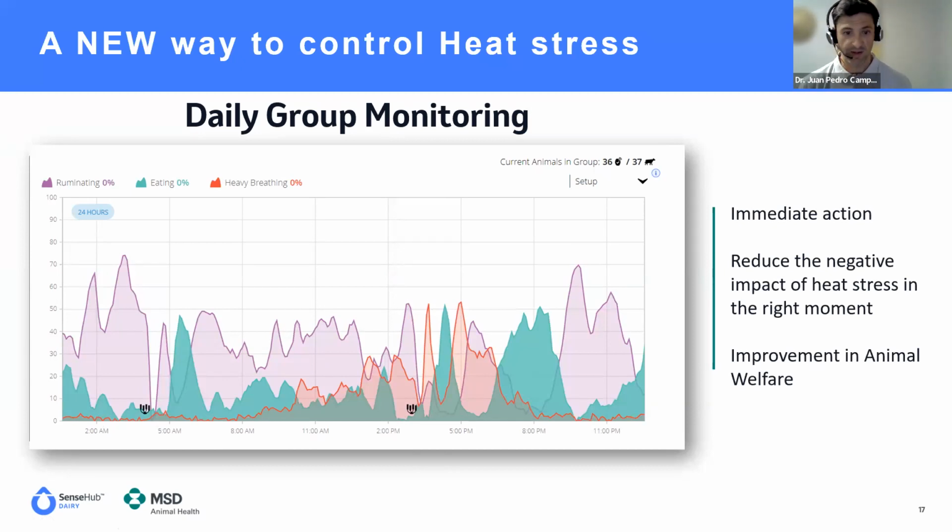I can activate the sprinklers, or I can activate the fans. I will reduce the negative impact of the heat stress at the right moment, because I know that my cows are suffering at that specific moment. And obviously, by the way, I'm improving animal welfare by not changing the behavior of the animal.